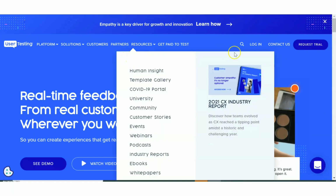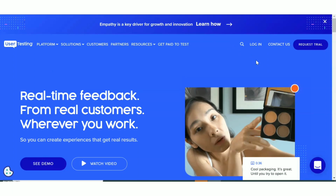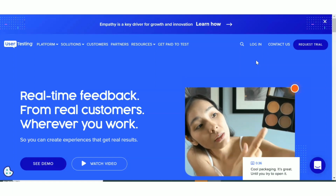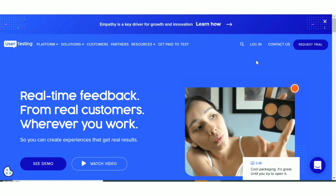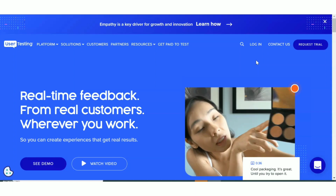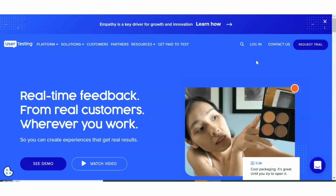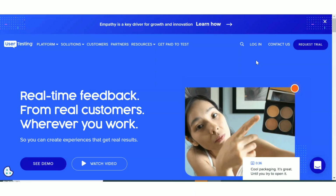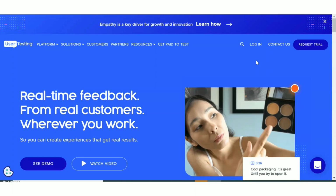Now, in order to do the job of website testing, you have to create an account. First, you have to register here, and then you have to pass a test. Test means you will be given a dummy website, and you have to test the dummy website. I'll be telling you the details of the test and everything. Before that, let's see how to do the job of website testing. What is the procedure?